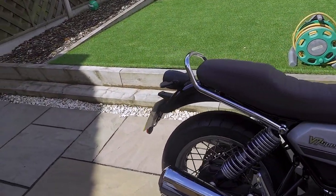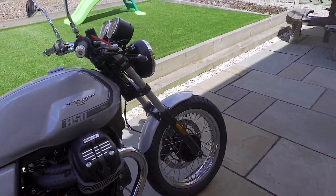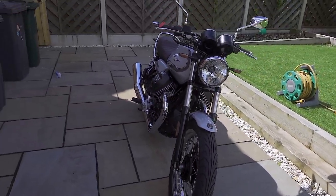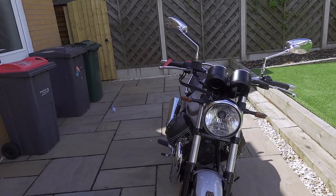So you've got Dunlop Arrowmax Streetsmart tyres, which I'm told are very good in slippery conditions, although I don't really want to find out. I have to be honest with you, they're probably the limiting factor in the brakes of the bike, but again, for what you're going to use this for, it's not a big deal at all.